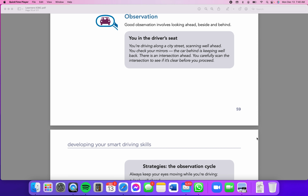So, you in the driver's seat. You're driving along a city street, scanning well ahead. You check your mirrors. The car behind you is keeping well back. There's an intersection ahead. You carefully scan the intersection to see if it's clear before you proceed.